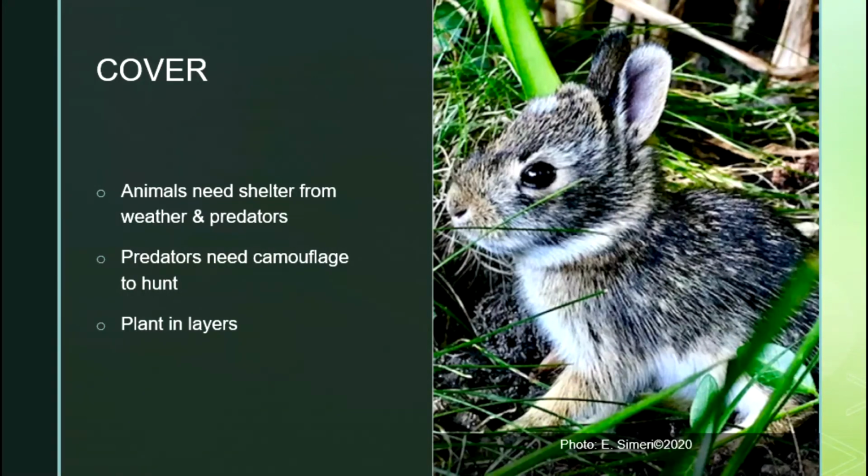Forest plant communities have several structural layers from the floor all the way up to the treetop canopy, and each layer supports a different wildlife species. Layered planting includes large trees, then smaller understory trees and large shrubs, then smaller shrubs, woodland flowers, sedges, and ferns.